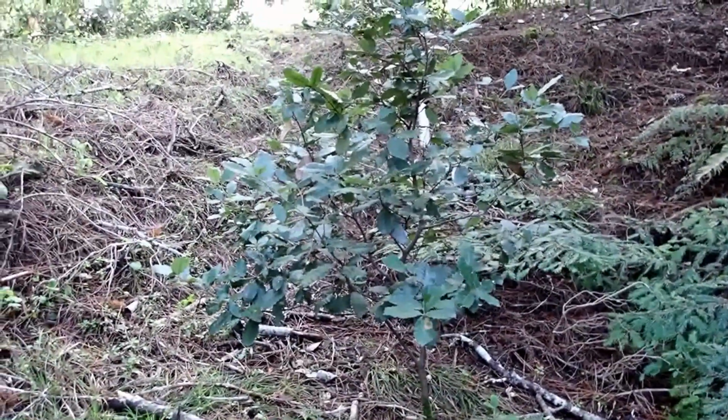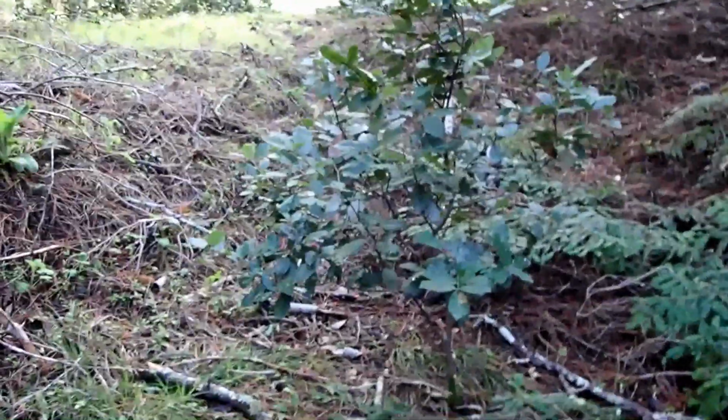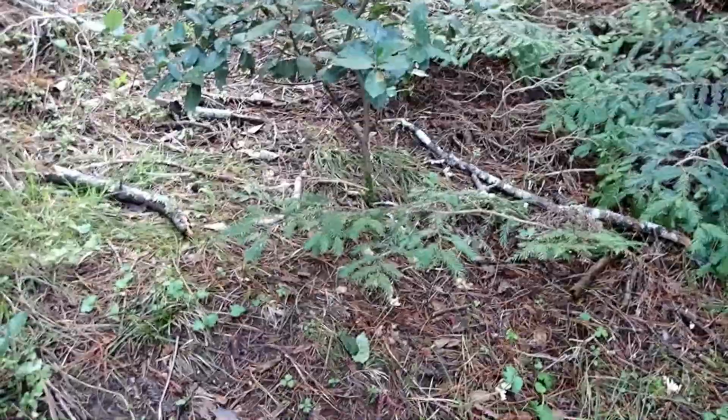Pretty soon it will be mating season. It's not quite yet, but the bears will be trying to seek out mates, and using their scent is one way of finding them. So this is called a straddle marking tree, and it's on the trail of a black bear.